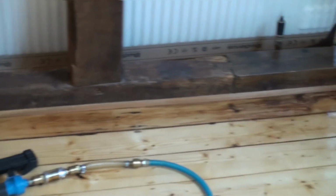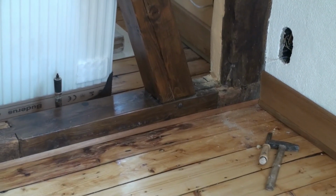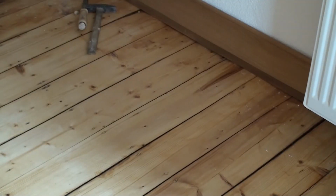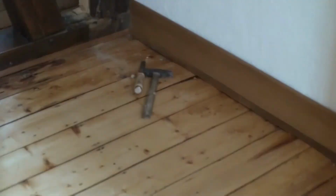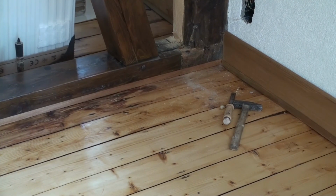All right, I don't know how well you can see that, but that's finished now. I've got the cove molding in. Here you can't see it because it's under the radiator, but it's all finished up. There are a few little spots where it doesn't close up on the wall because the floor is old and it's not even smooth, so I'm going to put some brown acrylic in there just to fill in the gaps. It won't be noticeable when it's done.